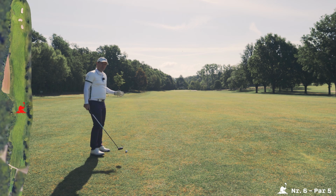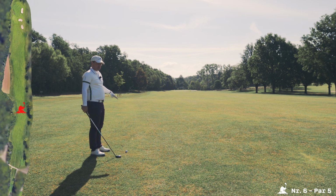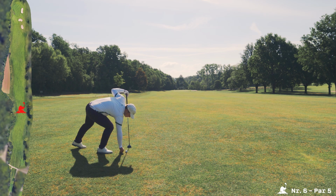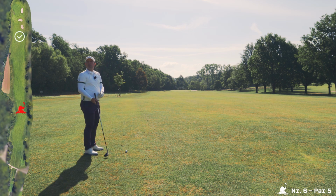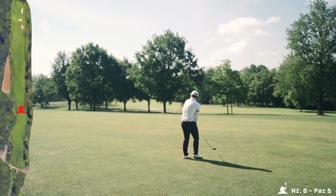Well, you know me by now, usually I don't go for a green in 2, but this is actually quite a nice position. There is a bunker on the right. Usually I stay in front of that short, but yeah, well, today, lovely day, we'll give it a try.